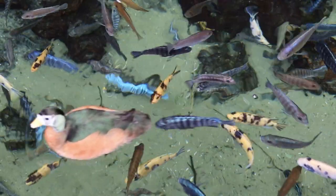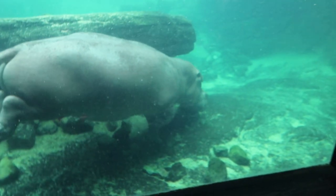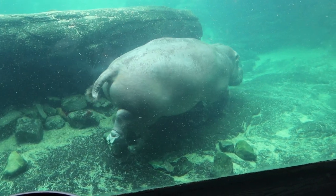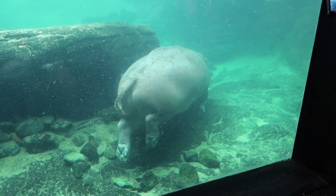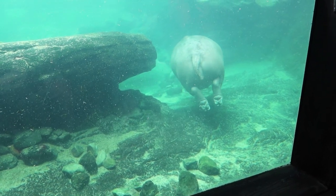Look, there you go. We are currently on the gorilla path and checking out the beautiful Nile hippos. They're pretty amazing. We were literally within like a foot of them. Here they go. Check out those feet. Huge.